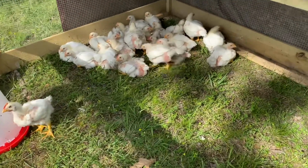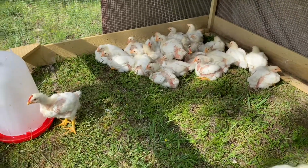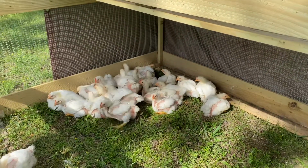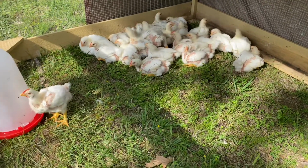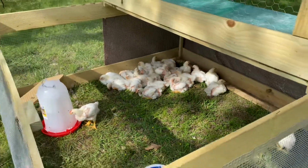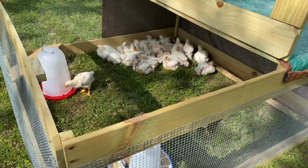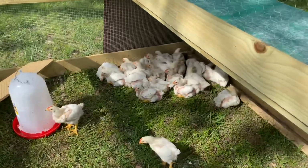This gives them access to grass to nibble on, insects, and they get to scratch around and act like normal chickens. There's also a tarp on the tractor to allow them shade at certain times of the day when they need it. And if it does rain, I can cover the entire thing so that they don't get wet. The water can come up underneath, of course, but hopefully they will have enough feathers that it won't be an issue.